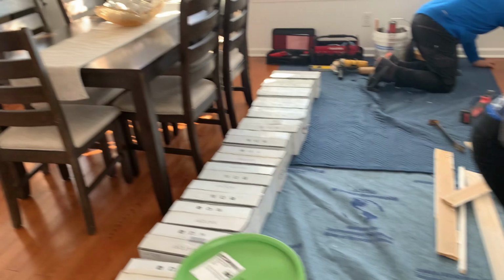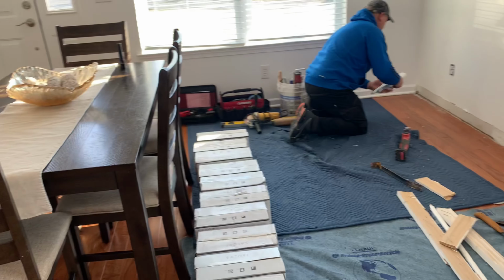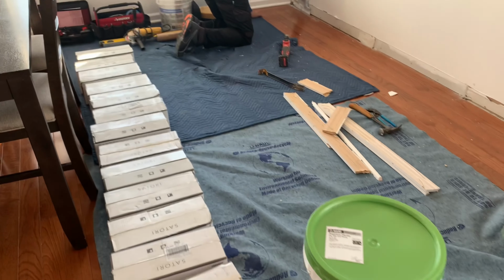Okay, you guys, so the base molding has been removed. They're just trying to take all the nails out, so it's out. Another thing that we forgot to mention that my dad said is that we brought like 20 boxes at once.